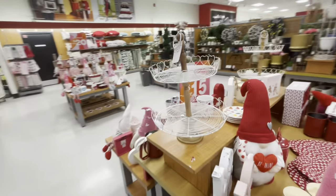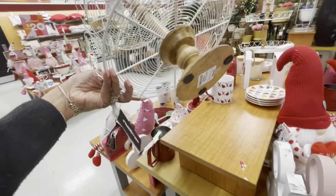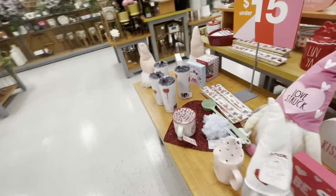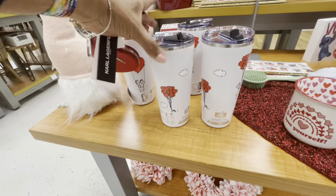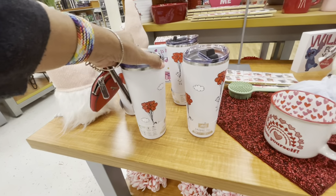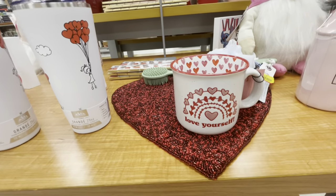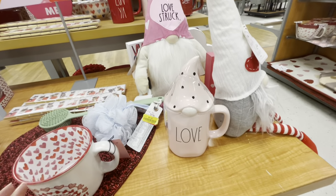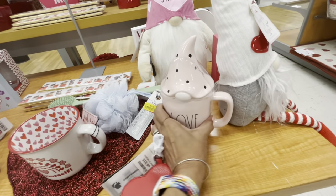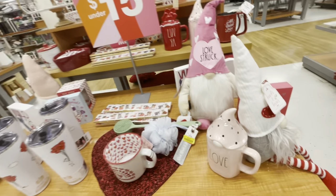Oh, look at this. Ooh, I love it. $15. And here we have some tumblers. Get your tumblers. $13. I love this mug too. Love yourself. Exactly. It said love. The mug is $5. This little gnome. $13.